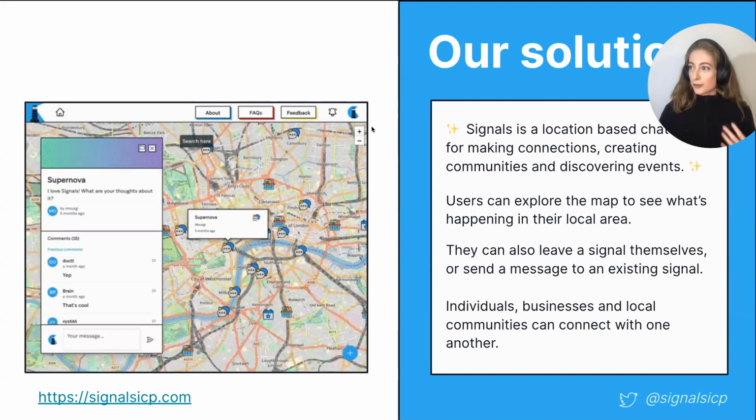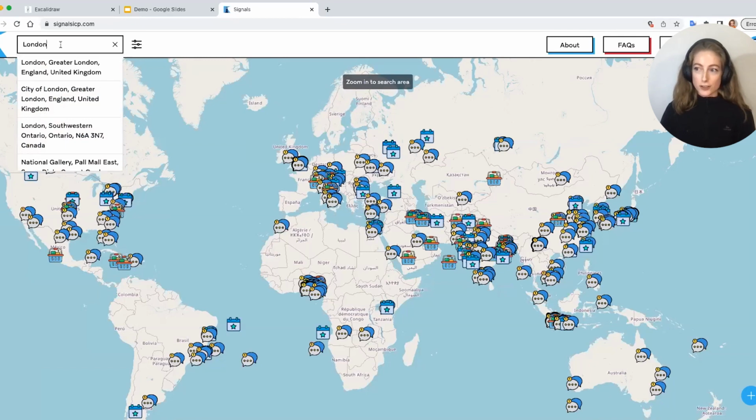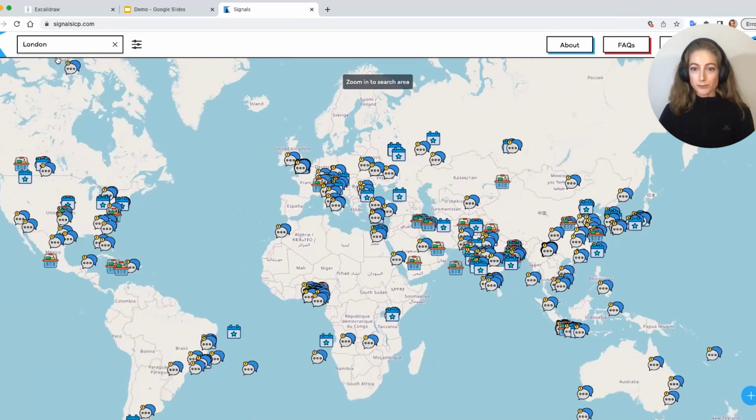So I'll show you how the app currently looks. Here you can see a map of the world. I encourage you to go and check this out as well. I've heard that the frame rate via Zoom isn't great, so if it's a bit jumpy, apologies. But here you can see that people have been leaving signals all over the world, and if we jump to London, we can take a closer look at some of those signals.